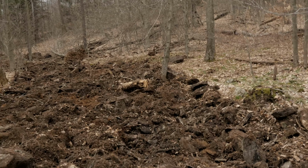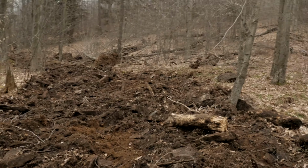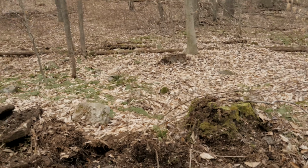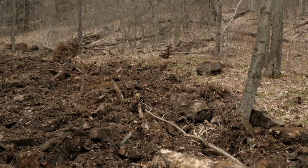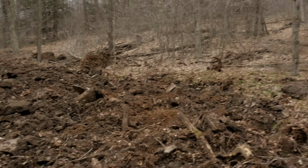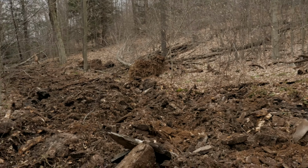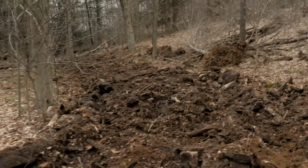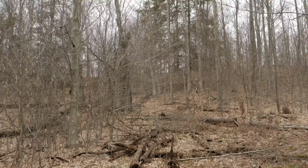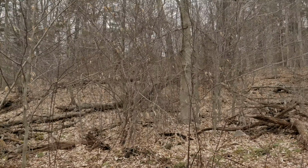I mean, that entranceway over there sucks. Don't let it fool you. There's still a bunch of rocks here. And once I get this graded out and I can actually drive a vehicle of some sorts back here, it'll be a lot better. But here's where I stopped. I am at the base of the hill where I plan to go up.